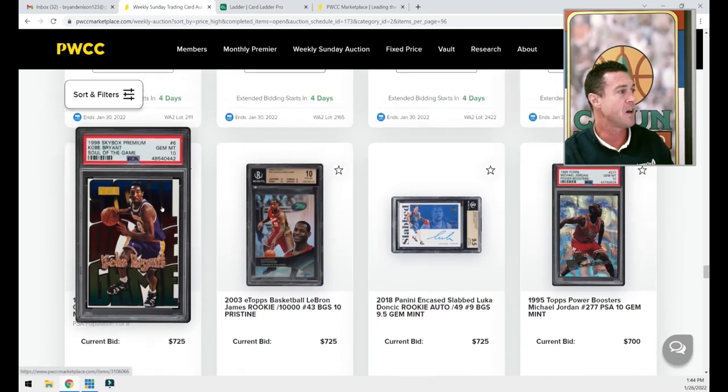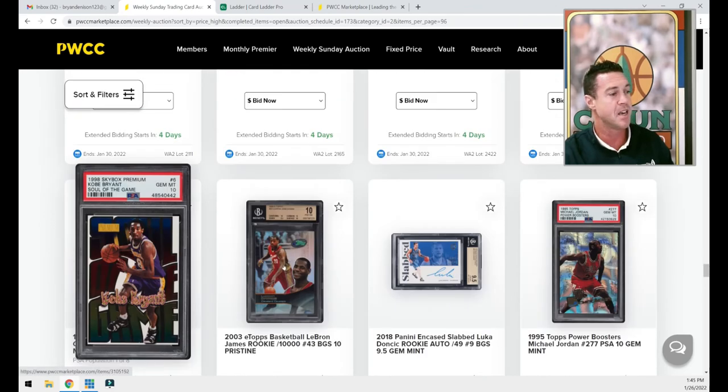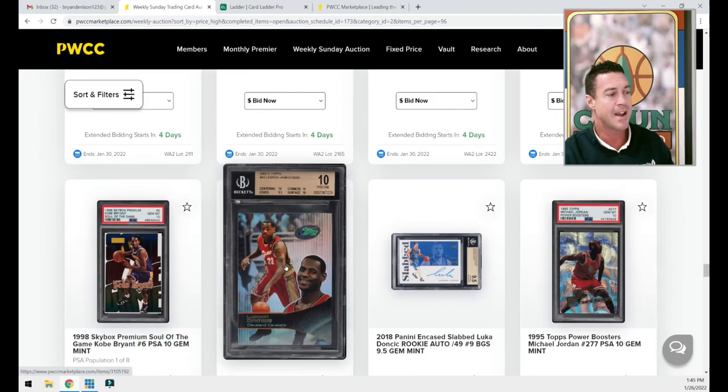Next in line, Soul of the Game, Kobe Bryant, PSA 10, a LeBron eTopps card. I don't know the story about these eTopps. Somebody comment and educate me. I think you bought these cards and they weren't real cards, but then you could request that they be mailed to you. Maybe I'm crazy, but I thought these were supposed to be digital cards way back when in '03.